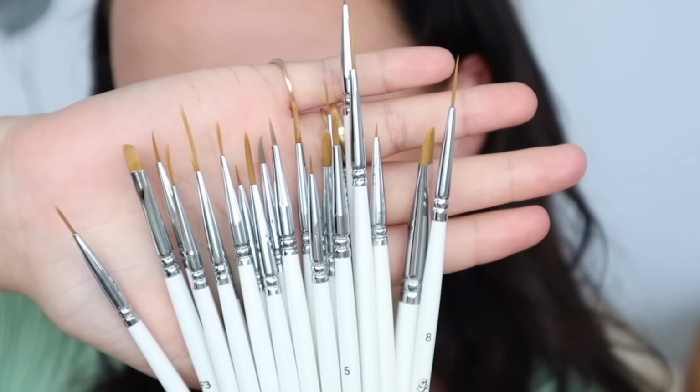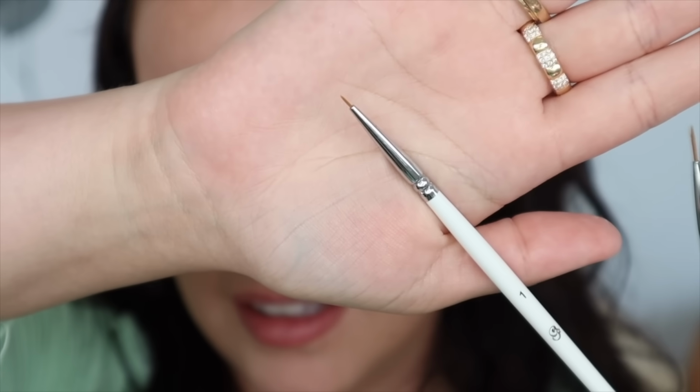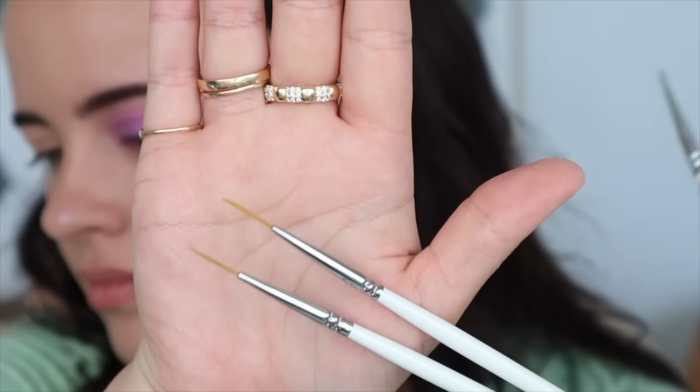Brushes like this get me so excited, especially this one here. Look how teeny tiny that is. Are you kidding? That's the #1 brush. I'm also very excited for the #3 brush, as well as these guys. I don't have anything like this in my collection. These are both 8s. I just see people use these like this online all the time, and I'm so happy to have some of my own. Maybe I'll become one of those girlies, we'll see.